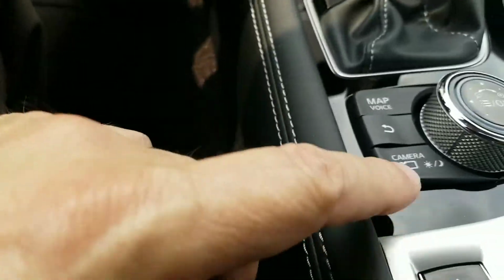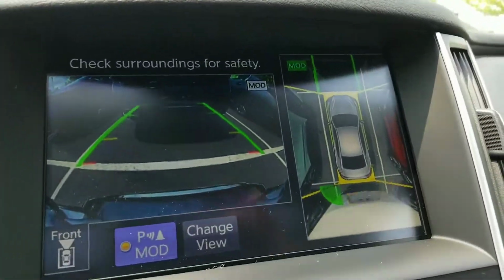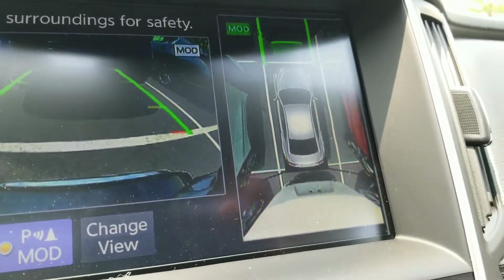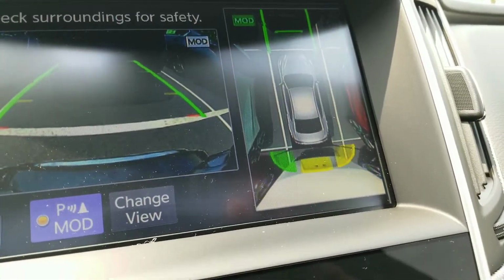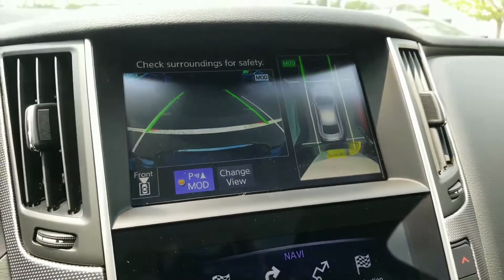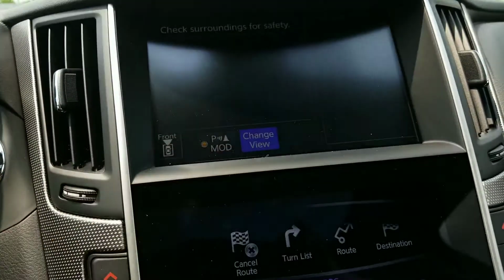The other thing I wanted to show you was the backup camera. We actually have cameras on all four sides. So nice setup. That's the front view, all four sides. And it'll switch if you put it in reverse. I can change our view right here.